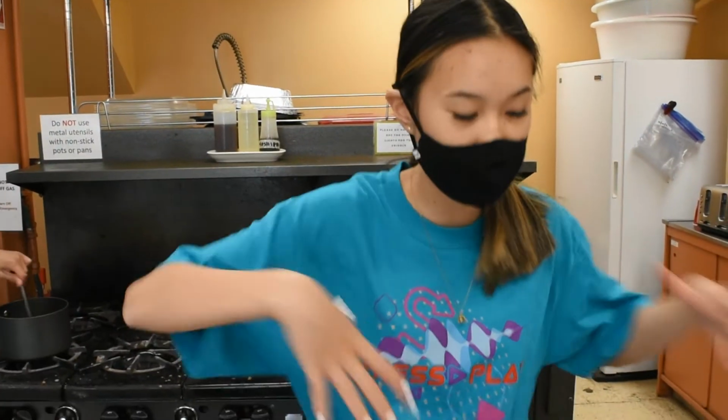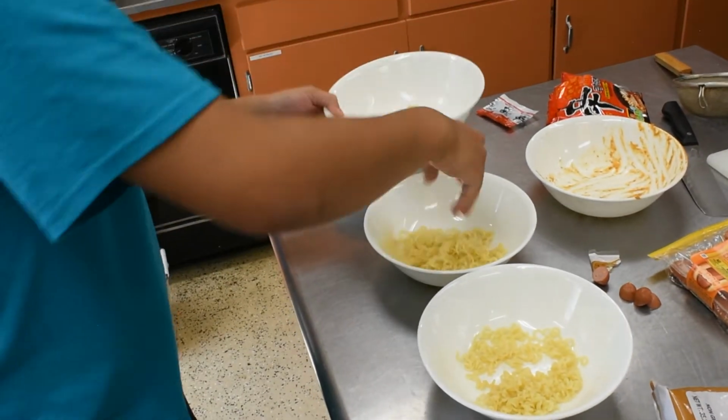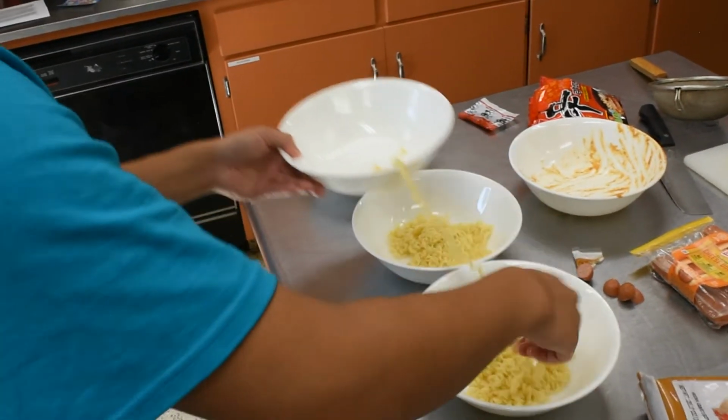So here is our prepared ramen, and now we're gonna put it into the 3 separate bowls. I'm just gonna pour some out. Whoa, whoa, whoa, what is this? What do you mean, what is this? I'm doing cool stuff over here.